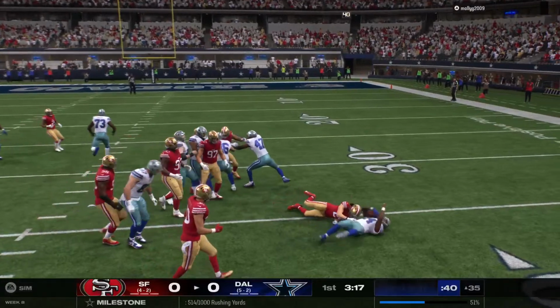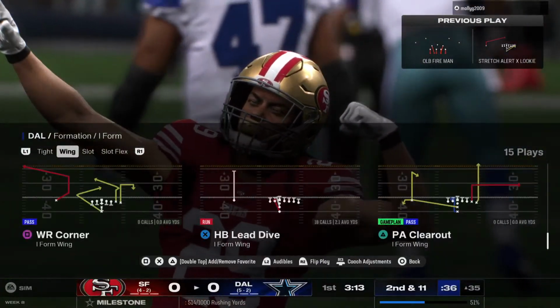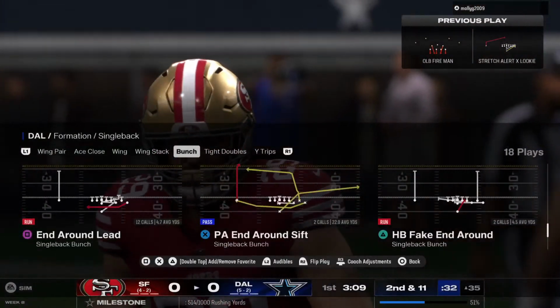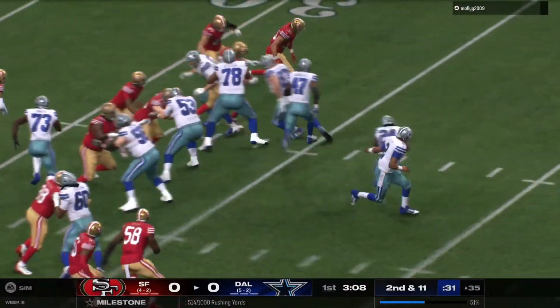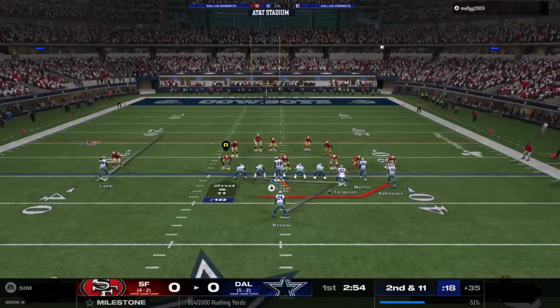Another carry for him. And he's caught behind the line for a loss. They say about great outfielders in baseball, there's just something to them. They've got a knack, a feel, and instinct to take the right line, the right angle. For safeties, to create tackles for loss in the run game, it's the exact same attribute and skill set. Got to take that right angle and then go finish that runner.